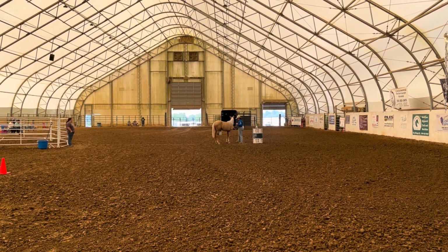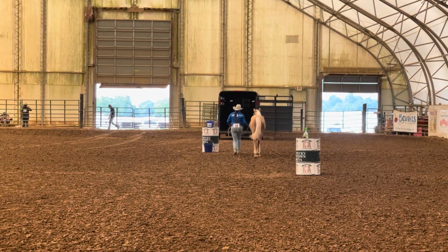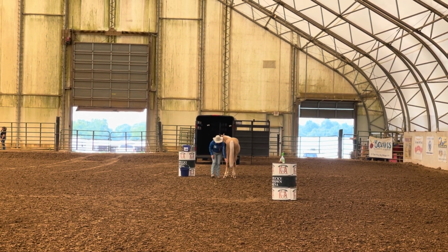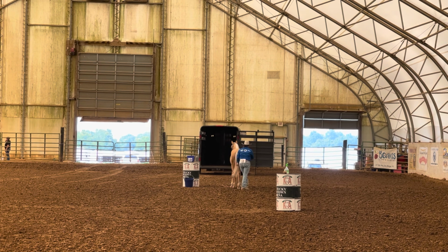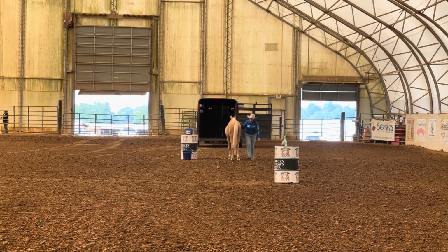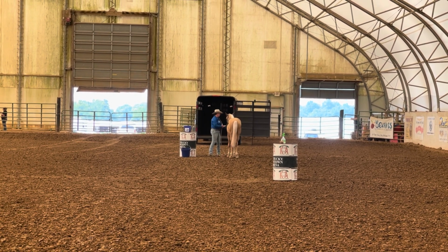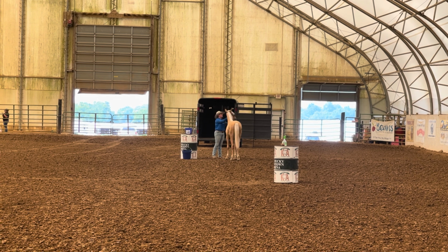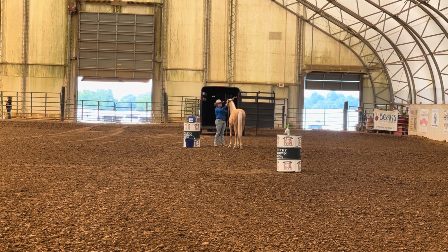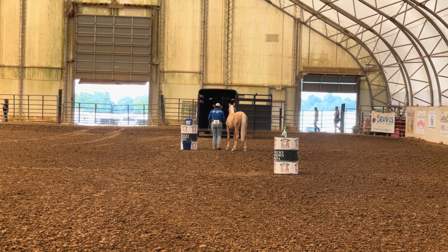After that, we were supposed to pivot and then trot down to the next one, where you were to either ground tie or hold the lead and pick up all 4 feet. I probably could have been a little bit more showy and tapped on the feet. Then you were supposed to deworm, which she wasn't the best with. She was like, heck to the no. But she's been dewormed for real like 3 times. This was a fake dewormer. You just touch it to your mouth.